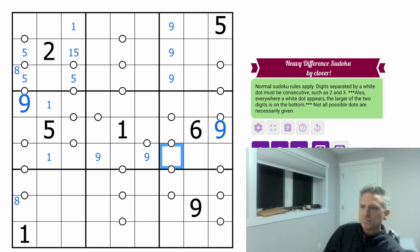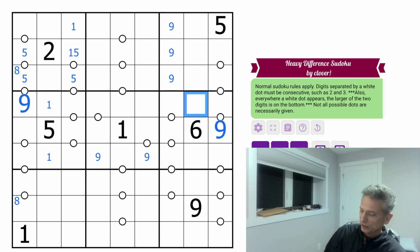Wow. What am I trying to do here? Really trying to think. 5, 6, 7, 8, 9. Okay, so this can't be 5. This can't be 5. These can't be 5. So 5 here. 5 here. Or 5 here. Okay. The 1 has to be on top. So 1 cannot be anywhere but here or here.